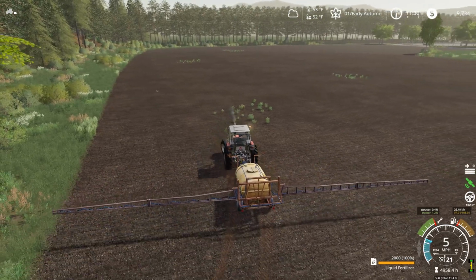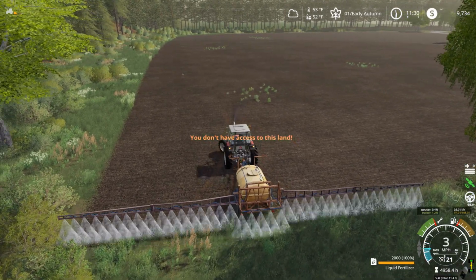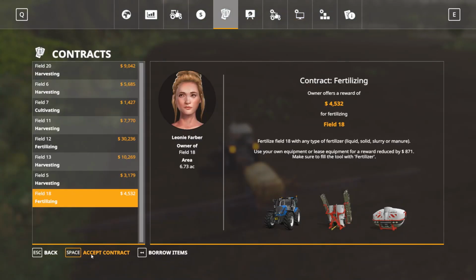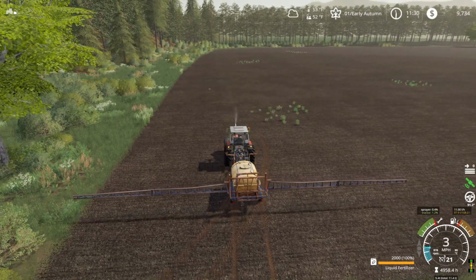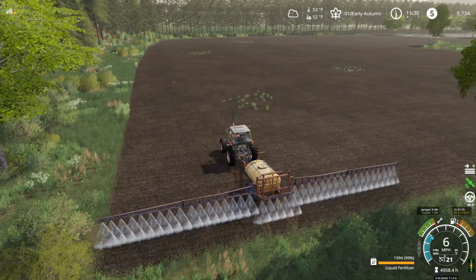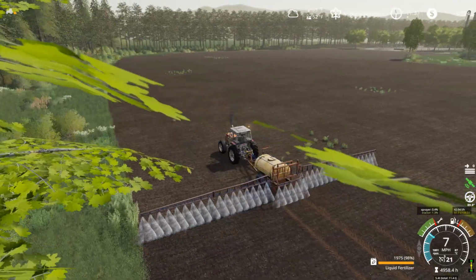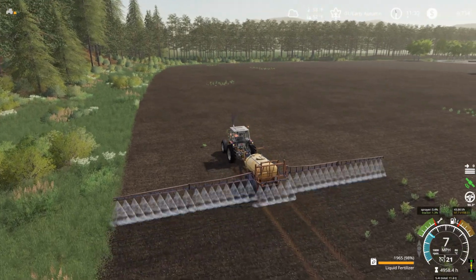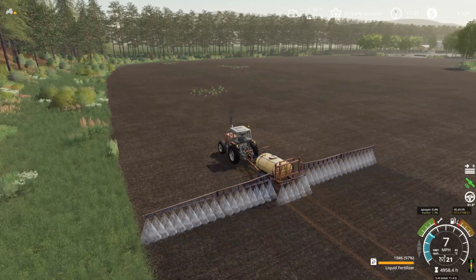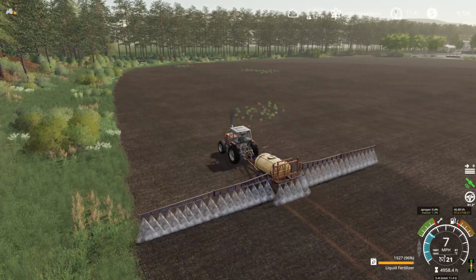Alright, let's see if we can get this thing to work. We won't use GPS because we don't have it yet. We haven't bought it yet. We don't have access to this land. Did we not take the contract? Oh, no. There. Now we did. Alright. Well, it fertilizes. We have that much going for us. It's bigger. Holds way more product. I like it. I think it's going to work out well for us. It'll definitely be better than that little sprayer.